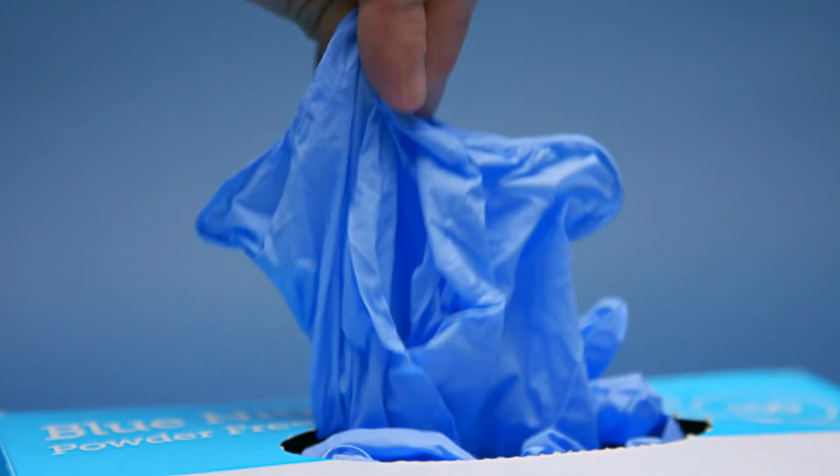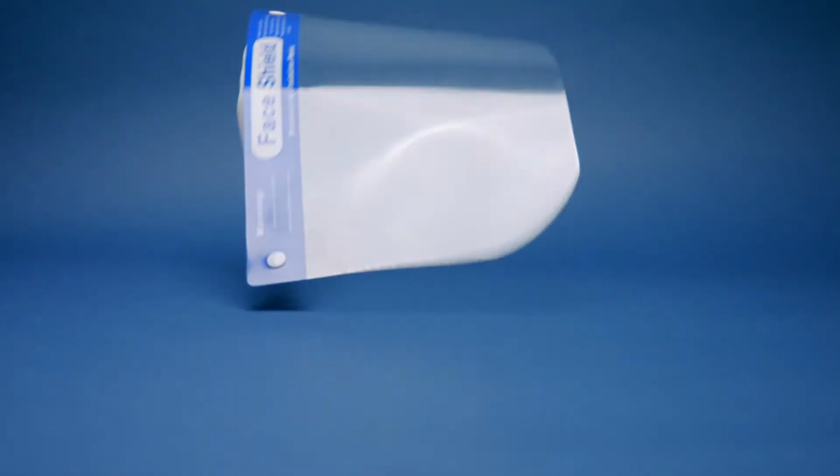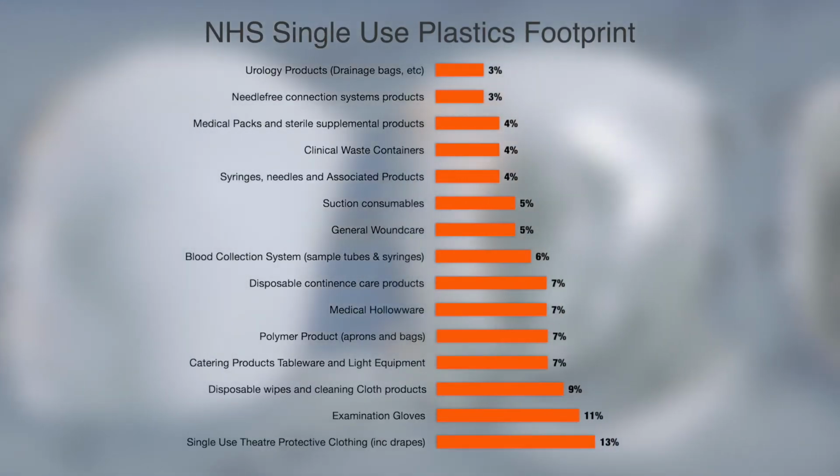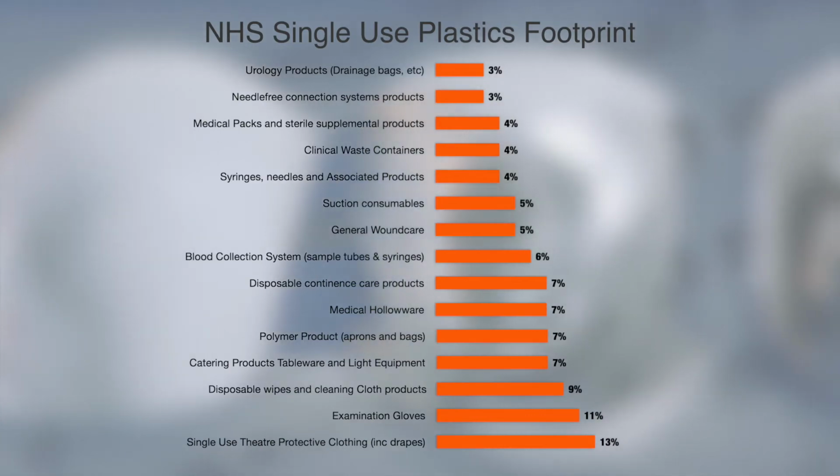There's 500 million gowns, 500 million face masks been used since March 2020 in the first 6 months of the COVID crisis. We wanted to trace the flow of single-use plastics through hospitals, all the way from NHS procurement, through different hospital departments, to waste sorting and disposal.